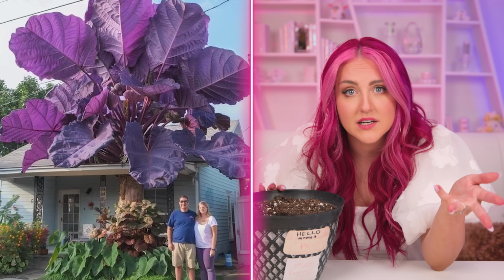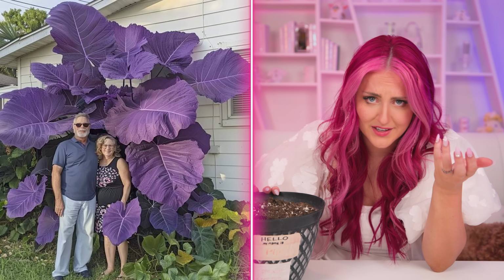However, shortly after Pip died, I got another ad for another plant that looks even more exciting, honestly. Exciting or terrifying? I don't really know. So it's a giant purple hosta, and they are not taking the word giant lightly. This thing is bigger than these people's house. Also, if you zoom in on these people, they don't look so good.